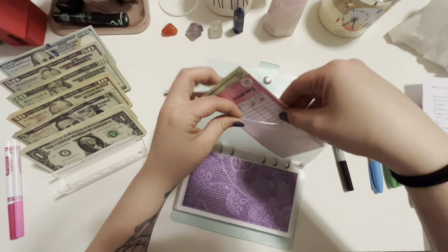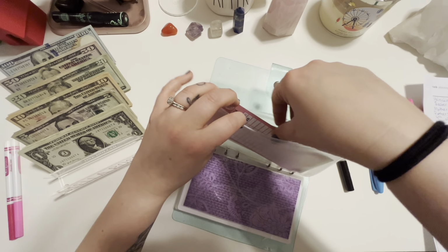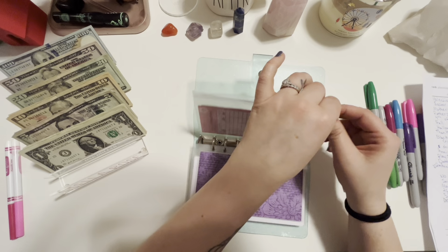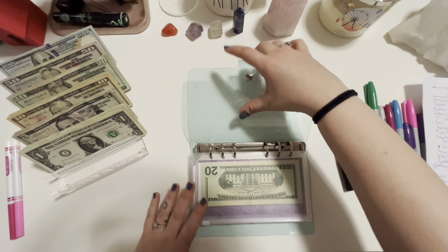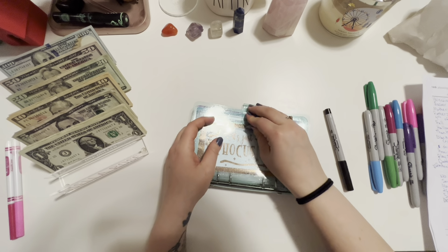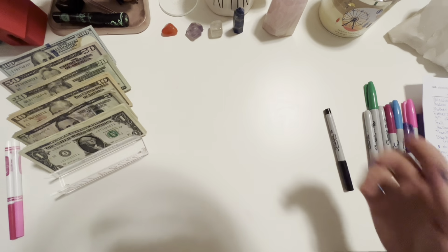And for her, I'm just going to put it in the front because that way she'll know what this envelope is for. So $20 in anniversary, and that is it for her binder, I think. Yes. All right.